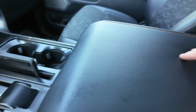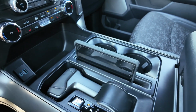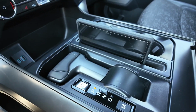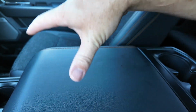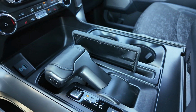I didn't get the mobile office package because you can't drive with this thing down. At least I haven't figured out how to. I'm pretty sure you can't. So it's not like you can flip this down while you're driving. It's only when you're stationary, and I don't really spend a lot of time in my truck doing office work, so not a feature that's needed. I guess it's nice if you need to eat in there, but there is more than enough space on here. Or you can fold this down, put your bag on there. Not a big deal, so lots of room there. Push that button and it comes back up.